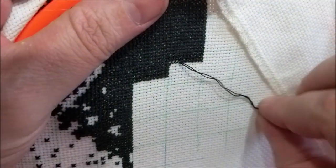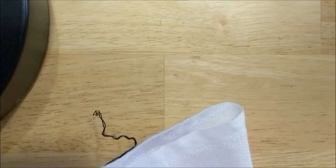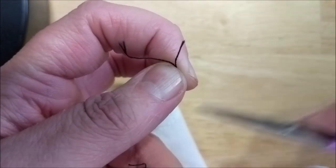And then I just goofed around a little bit. I was so tired when I finally got home today. Whoa, I only have one. I better tie this off. I only have one. I'll cut it shorter to make it work better.